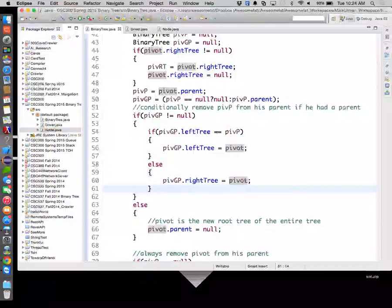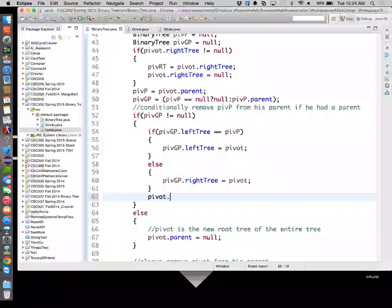Yeah, right in here. Pivot dot parent is equal to piv gp. Yeah, makes sense.